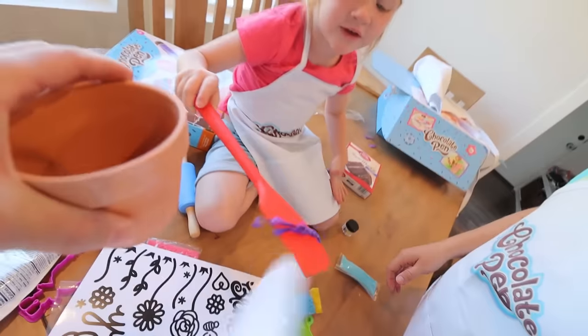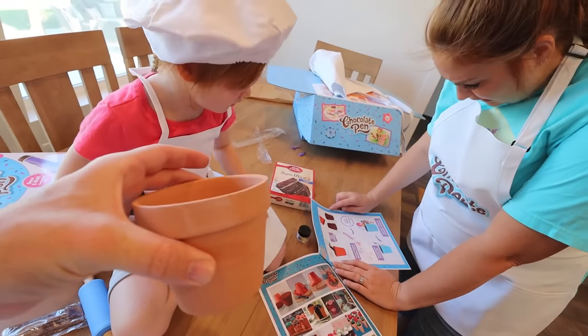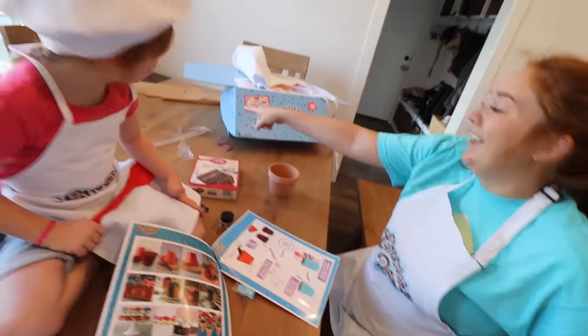All right. Can't we make a cake out of this? Thank you. Cake mix in the pot. Wait, this goes in the oven? Yeah. That's kind of cool. But there's a hole in the bottom. Lined with parchment paper. Oh. There we go.